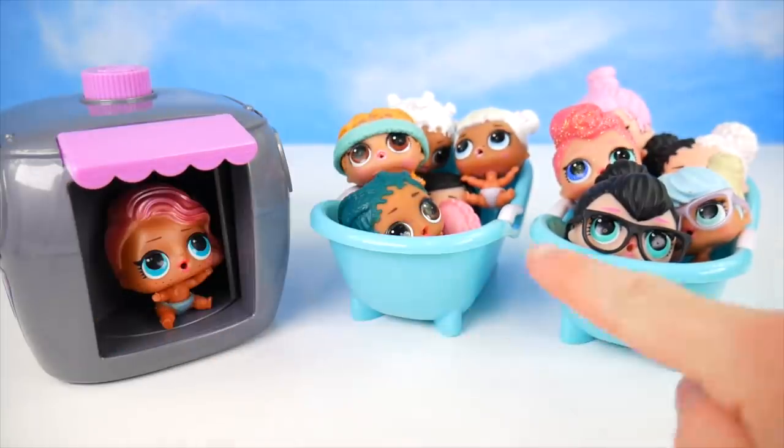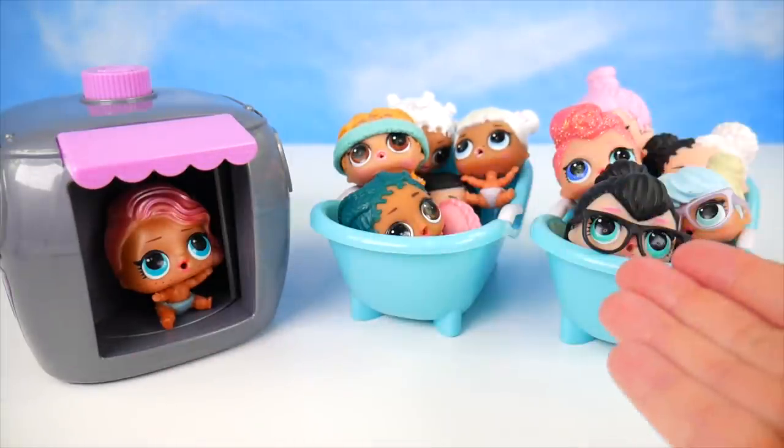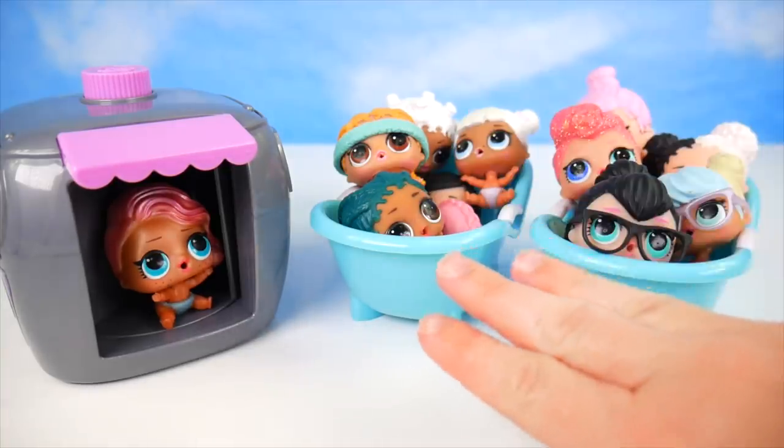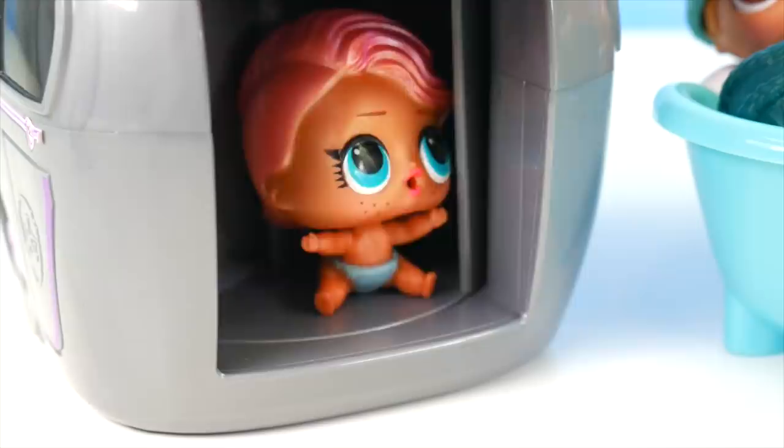Okay. How many little sisters have got these big heads and are in trouble? Is it 11, 12, or 13? Put your guess in the comments.